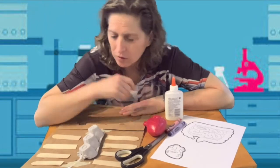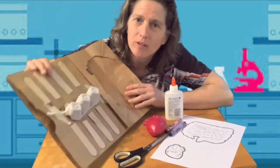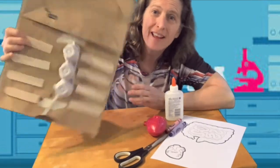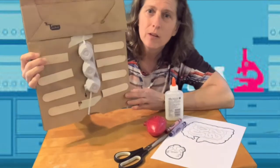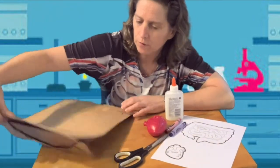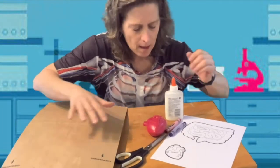Let's get started on adding your heart and circulatory system, your veins and your blood vessels, to your body bag that you should have started last week. Last week we put on a spine and some ribs, and they're looking pretty good. They're nice and dry. So now we're going to add our heart and our blood vessels. We've got to flip this bag over to the front side.